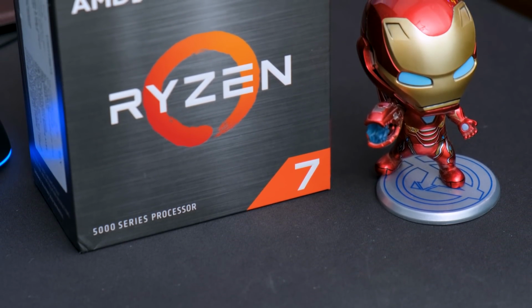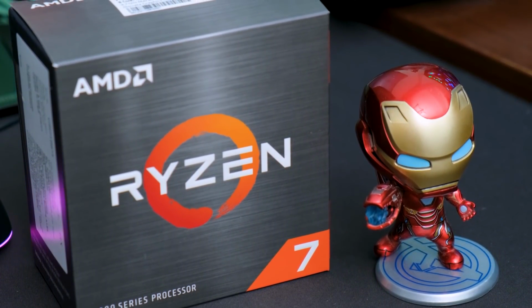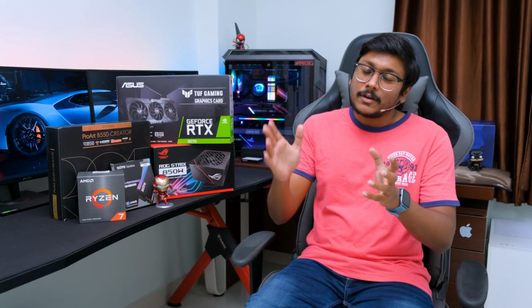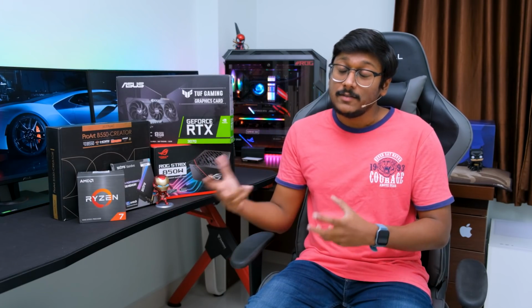Now this is their all-new 5000 series CPU and comes with 8 cores, 16 threads, and a max boost clock of up to 4.7 GHz, an ideal CPU for work purposes. If you have more budget, you can also go for a Ryzen 9, like the Ryzen 9 5900 or maybe the 5950X. That would be awesome. But right now we are thinking of a balanced PC, right? So this works for now.